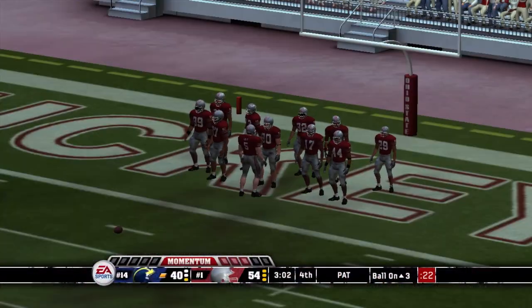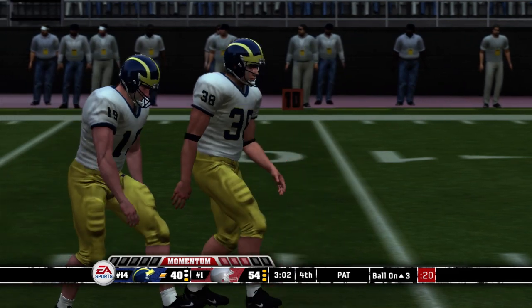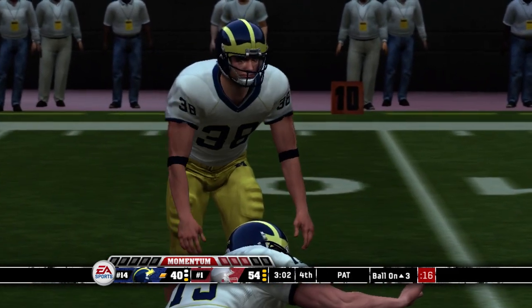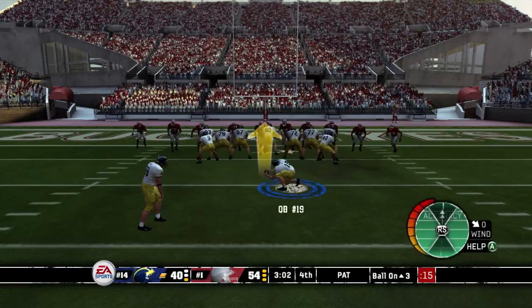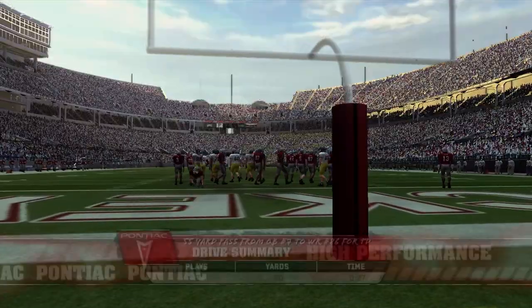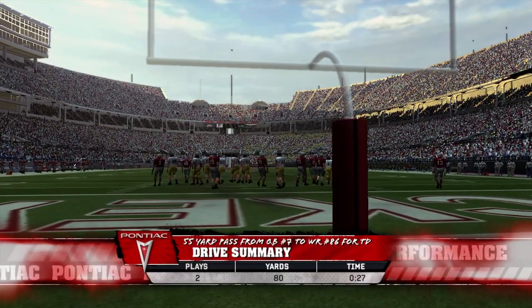And they line up for the point after. He gets it up, and he adds the extra point. So we take a moment to check out the drive summary.